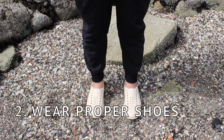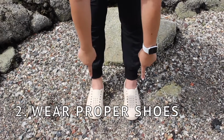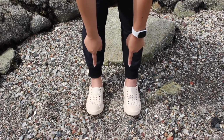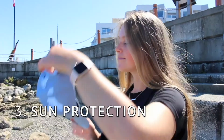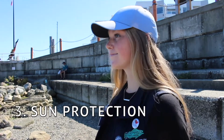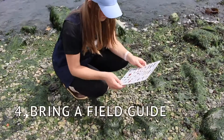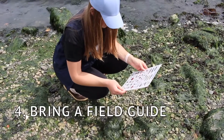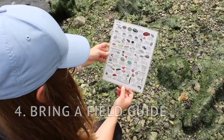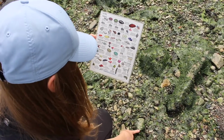Make sure that you're wearing good shoes that are grippy, water-friendly, and closed-toed. Barnacle kisses are a lot less fun than they sound. Bring along a hat and some sunscreen to help protect you from the sun. It's also a good idea to bring along a field guide to help you identify the different animals and seaweeds you might find. If you don't have any, don't worry, we have an assortment of them for sale in the Salish Sea store.